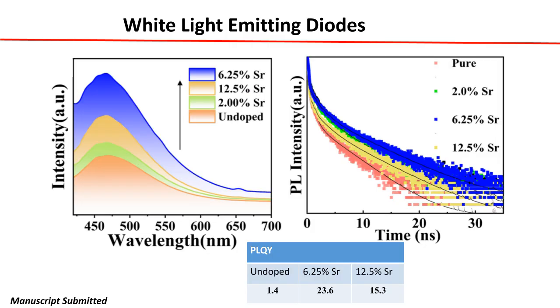For this 6.25% strontium-doped sample, we don't see a very broad emission. The only thing we see is that, compared to the undoped sample, we have a much higher intensity in the PL. The PL quantum yield has increased, which means that the radiative recombination has increased, while the non-radiative recombination has reduced. The 6.25% has given a PLQY of roughly 23.6%. So we are taking 100 photons and converting around 24 photons into light in this strontium-doped sample.